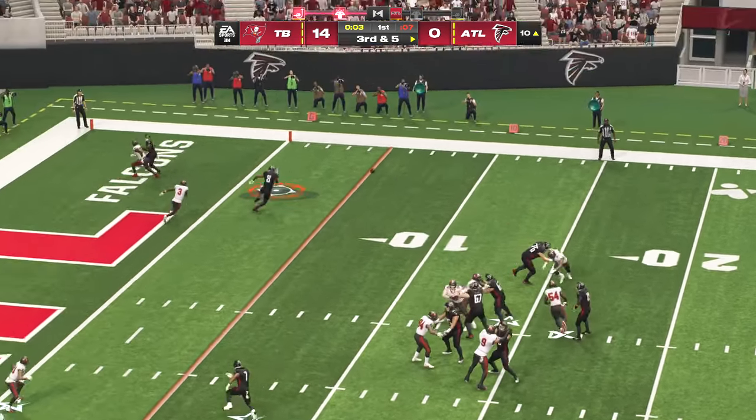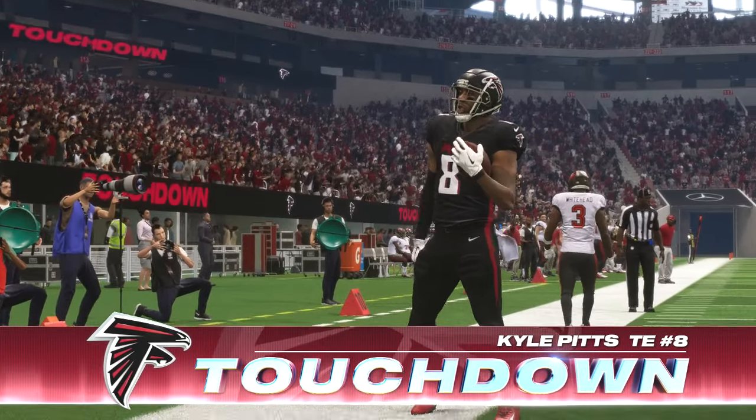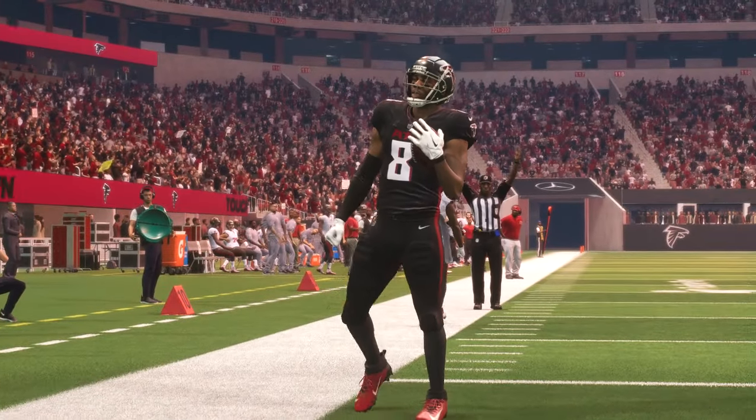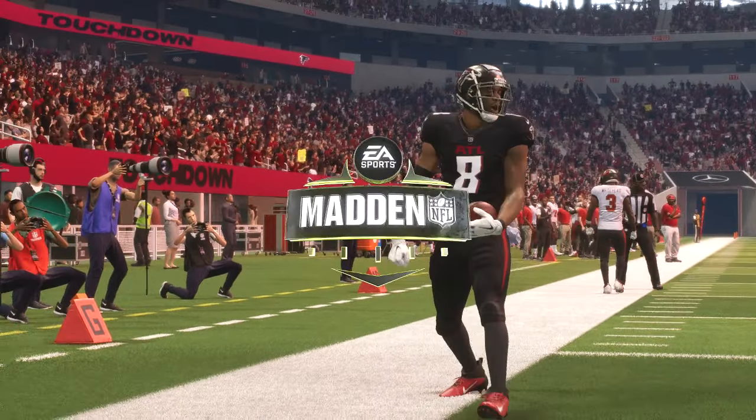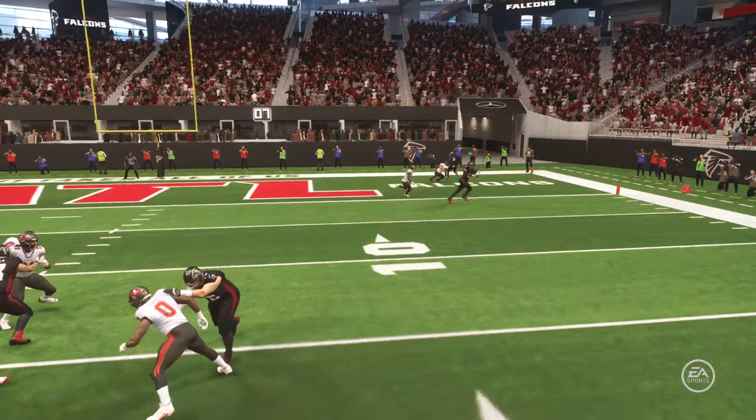Cousins. Pass taken in by his big tight end. Touchdown, Falcons! Kyle Pitts from 10 yards out. And the Falcons have got it back to within a score.